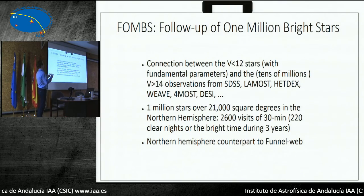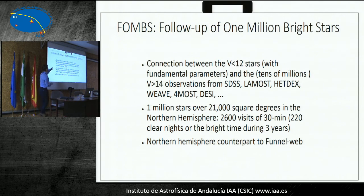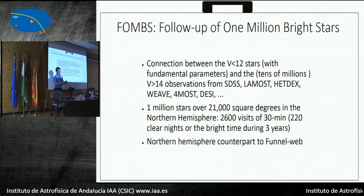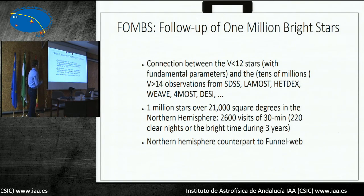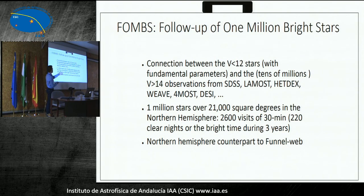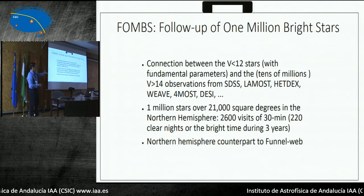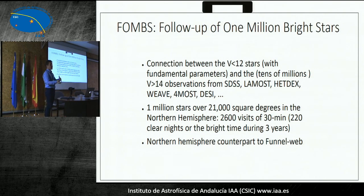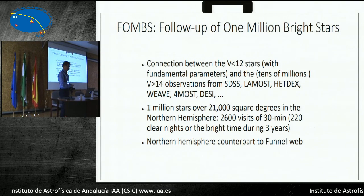It would really help for the connection between the stars and all the observations that were done at fainter magnitudes by all these telescopes. These telescopes never really look at bright stars in a systematic way over a huge footprint. So if we do 2,600 visits of 30 minutes in 3 years, then we map 1 million stars on 20,000 square degrees. And in the south, it's not the Taipan project, but the Funnel Web project that does this thing. So in the end, combining Funnel Web and forms, you'd have an exhaustive bright star survey.